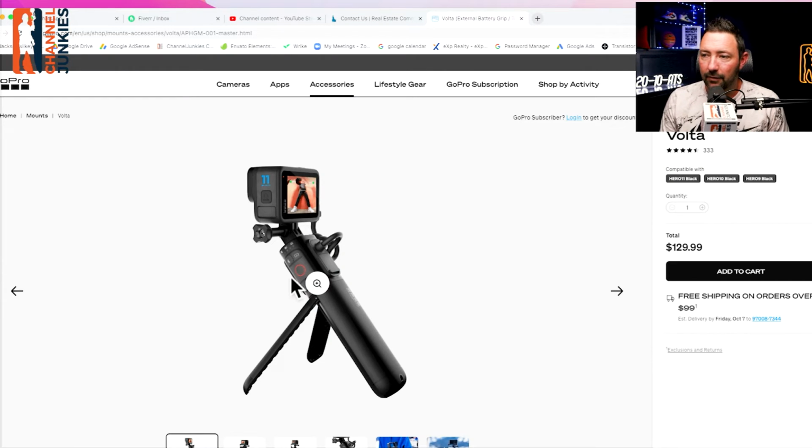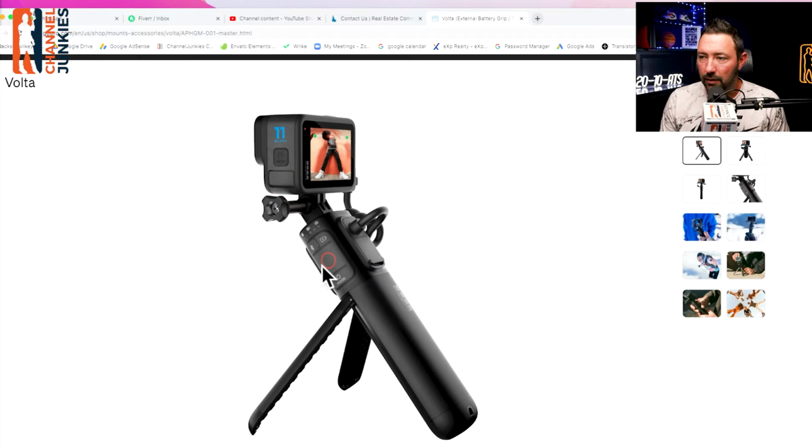So I love the ability right here to have this start and stop button. I'm not really going to mess with mode much. I'm not going to mess with anything else. This is Bluetooth, so that you can hook it up to your phone, whatever. Nothing. I just want that quick start and stop go.